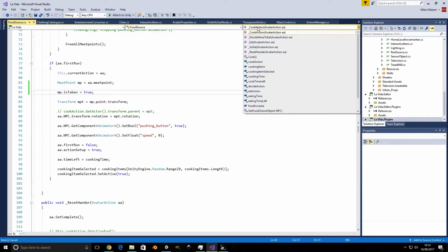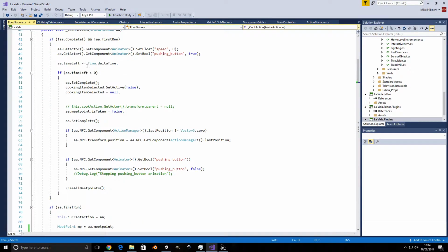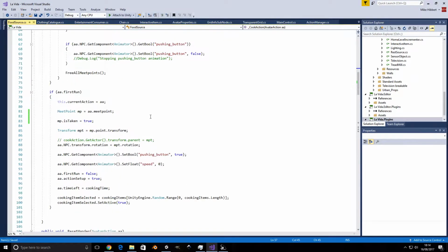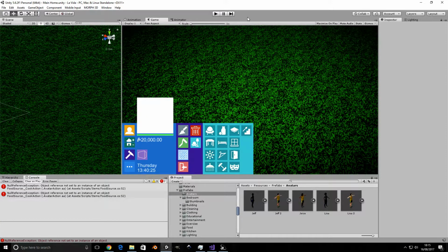Then in the next section there's a process of decide where to eat. Okay, so when it's not the first run, we come through, and if the time it took to actually do the whole process is complete, then we set it as taken, its meet point as not taken, and that should do that. Okay. It should also get rid of the selected item in the same process. So let's just see if we can run that again.